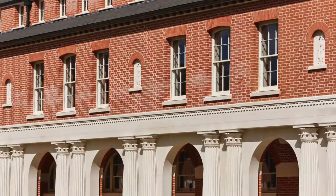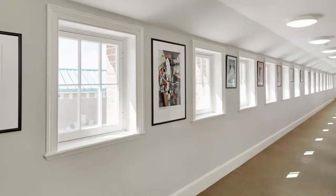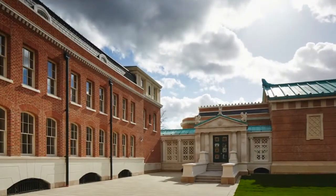We at Marvin Architectural, a window company, are very proud and privileged to have been involved in this project and to be associated with Eton College and the requirements and the demands that professional companies like John Simpson Architects and Feltham Construction have, and to exceed those does make us very happy.